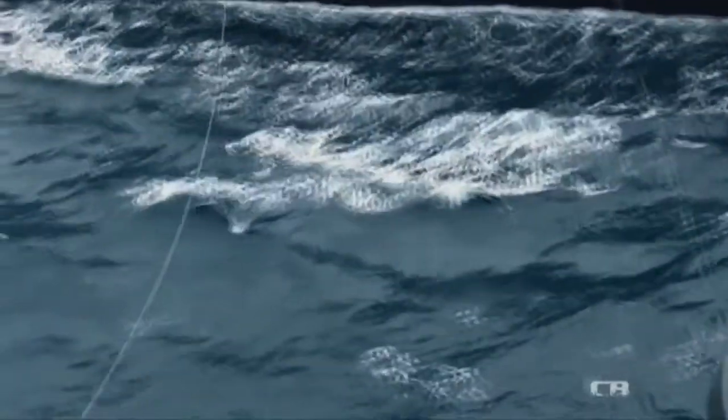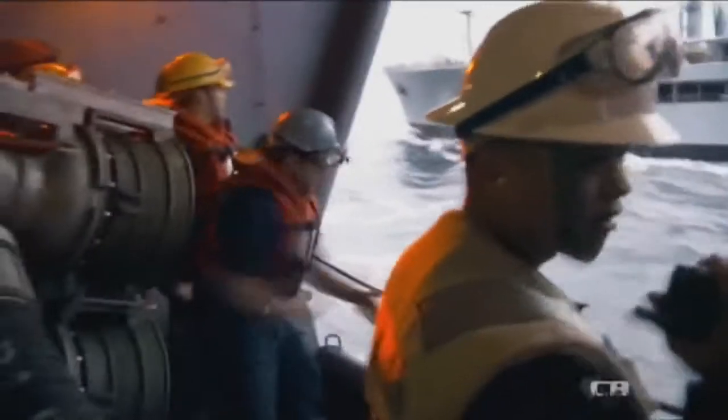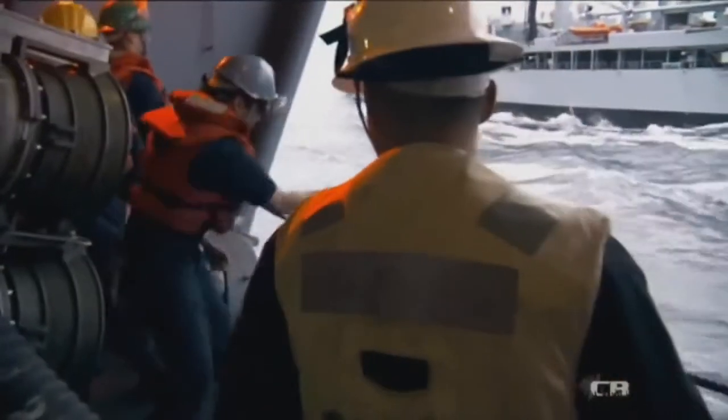This is the start of one of the Navy's most dangerous operations, refueling at sea. Let's go! Heave around! Go, Roberts, get it out of his feet! Go!